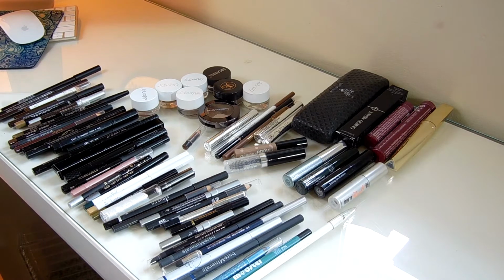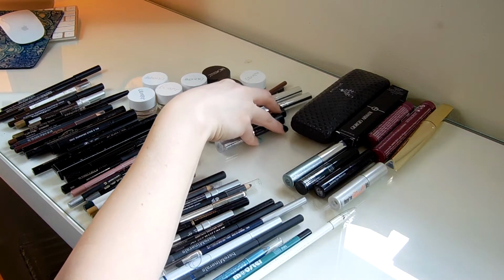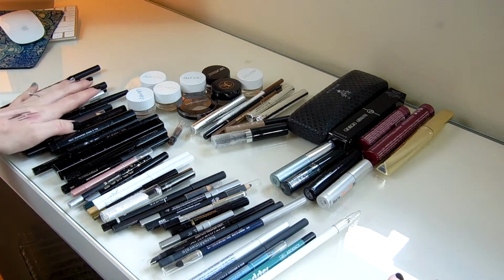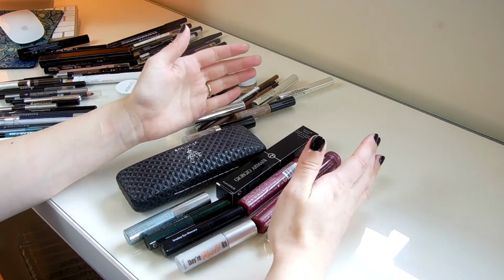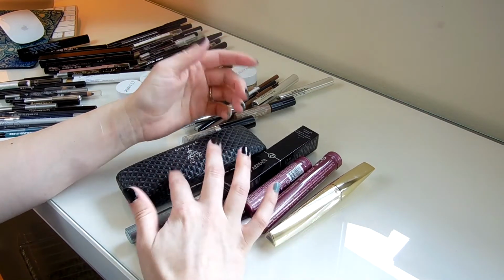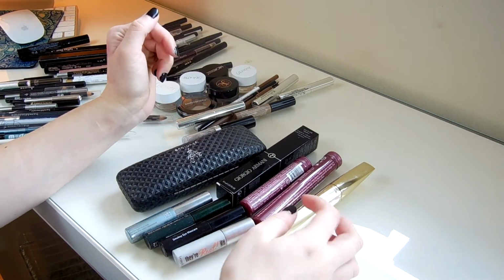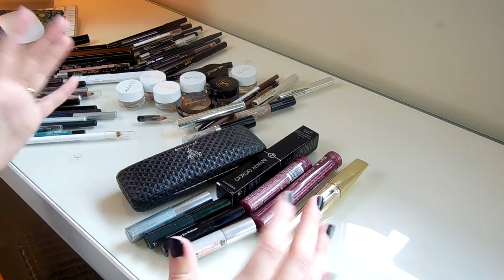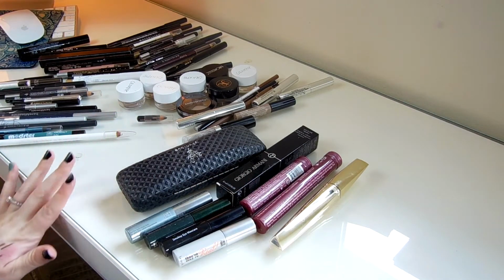But first, I think I'm going to start with mascaras because I don't have that many and I have an idea of what I think I'm going to get rid of. So these are all the mascaras up here. Let me actually do a little bit of rearranging. Okay, so these are the mascaras that I have right here. I have these 4 little samples, a couple that I've gotten in subscription boxes, something from Unique, a waterproof, and then a Giorgio Armani. I try and use up my mascaras before I get more, so that's why I don't have that many.